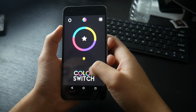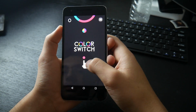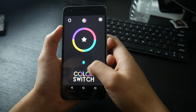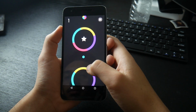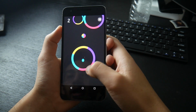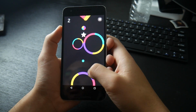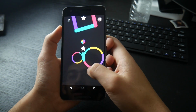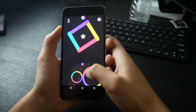So let's go ahead and play around with this a little bit. As you can see, the first part is pretty easy. It's just the circles. So let's go ahead and do this first part. Now it gets more challenging as you keep going on because the obstacles become harder to get through and they become faster. So let's go ahead and take this one. As you can see, this one is where it becomes a little bit more difficult because now you have 2 circles spinning, and you could easily just bump into something and you would die instantly.